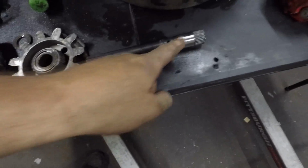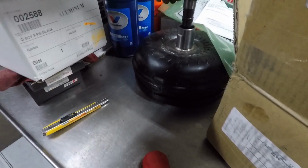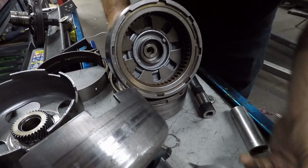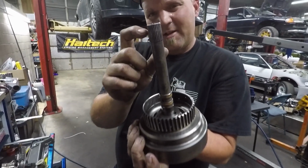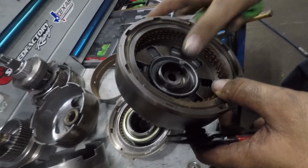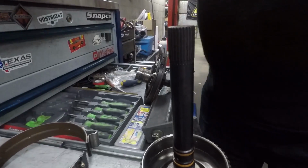Now we do have a new billet input shaft. Just want to check it real quick and make sure we got the right splines. This is our new converter. Yep, that is the correct splines. We're going to go ahead and pop this snap ring so we can swap the input shaft, because it's really hard to see on camera, but this is actually hourglass shaped. So that was why we were having problems getting a converter into it. There we go. The click of success. Now we got a new shaft.